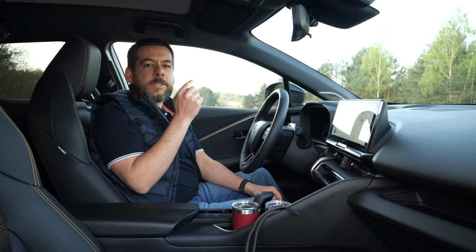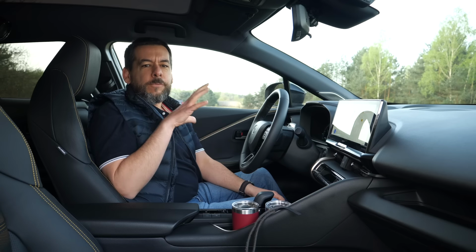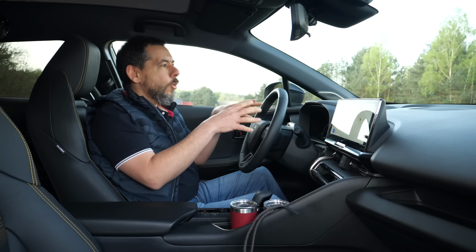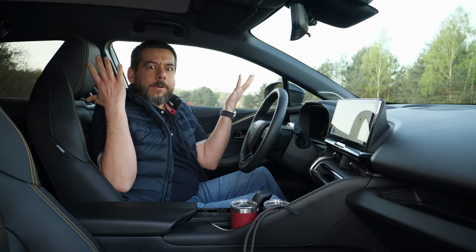And this is the sound of door handles resonating in an empty tin. The first time this happened to me, I thought something fell on the car or someone crashed into me. I don't understand how could they sign this off for production?